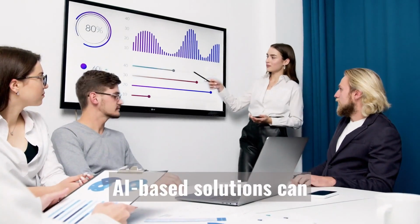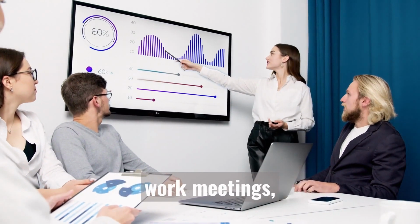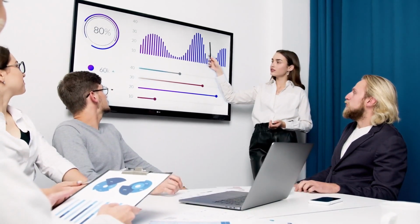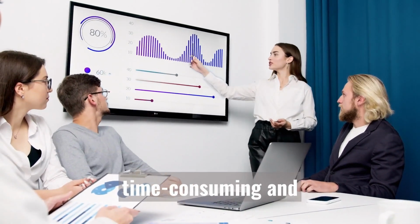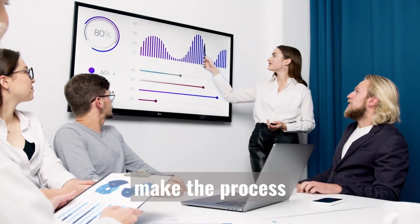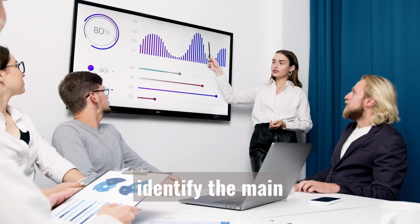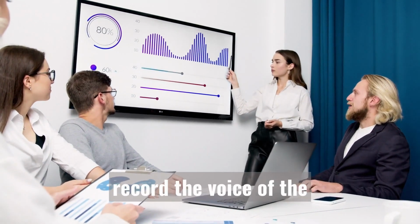These AI-based solutions can help organizations quickly and easily summarize their work meetings, providing them with a detailed overview of the topics discussed. Conclusion: summarizing work meetings can be a time-consuming and tedious task. However, AI can help make the process much easier. AI can quickly identify the main topics discussed, generate summaries of the meeting, and record the voice of the meeting.